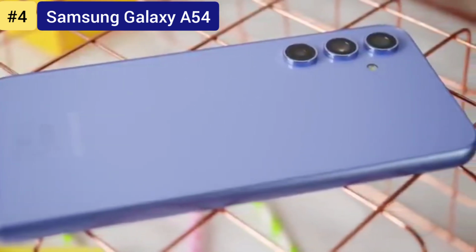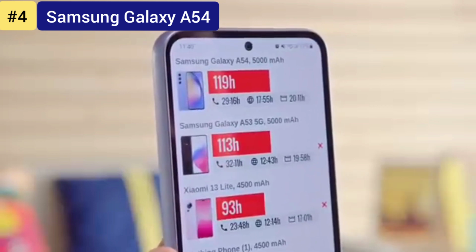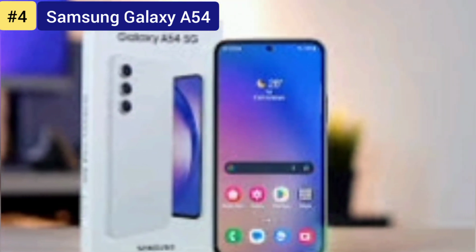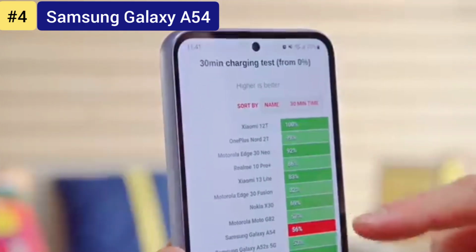The Galaxy A54 may lap same price rivals in the camera and display departments, but it falls behind on performance. The chip here is the Exynos 1380, which is a home-brewed piece of mid-range kit from Samsung, and while capable, doesn't measure up to similarly priced rivals.